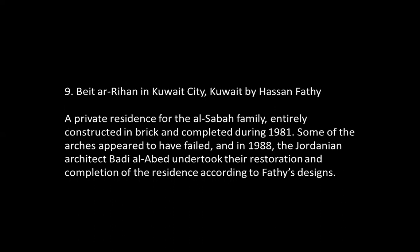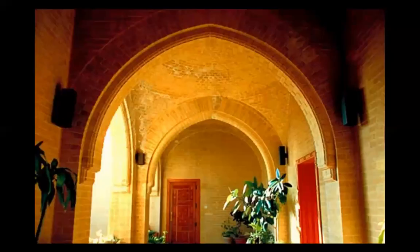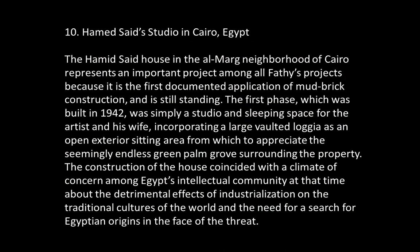Again, outside of Egypt, a private residence for the Al-Sabat family, entirely constructed in brick and completed during 1981. So 8 years before he died. Some of the arches appear to have failed, and in 1988, another architect undertook the restoration and completion of the residence according to Fathy's designs. I regret I don't have here more pictures of his early years.